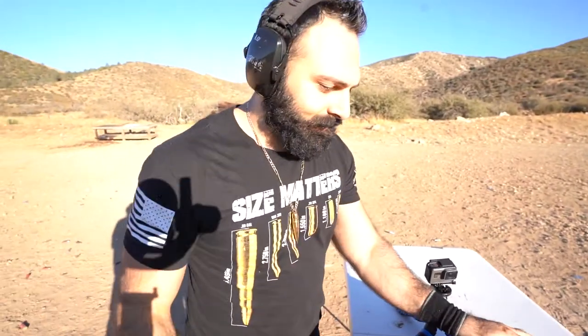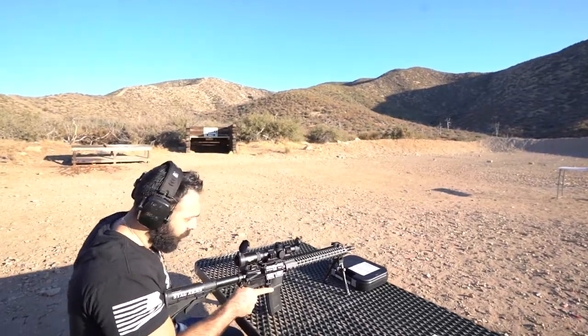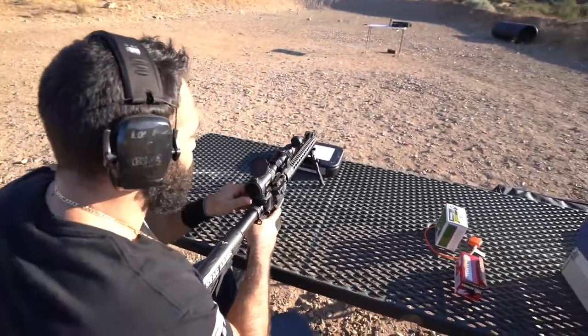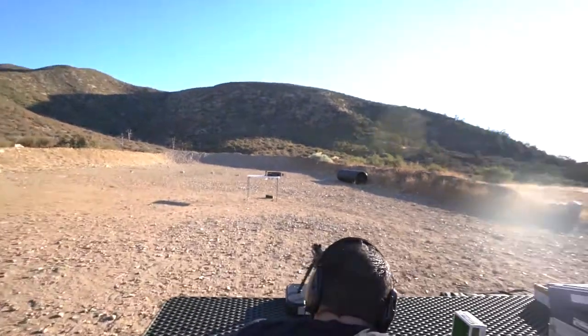Next round. 12 gauge. Let's try it. Alright, so first target, it's gonna be the buckshot on the primer. I don't think I'm gonna be that accurate with this one. Weapon is hot! Fire in the hole!